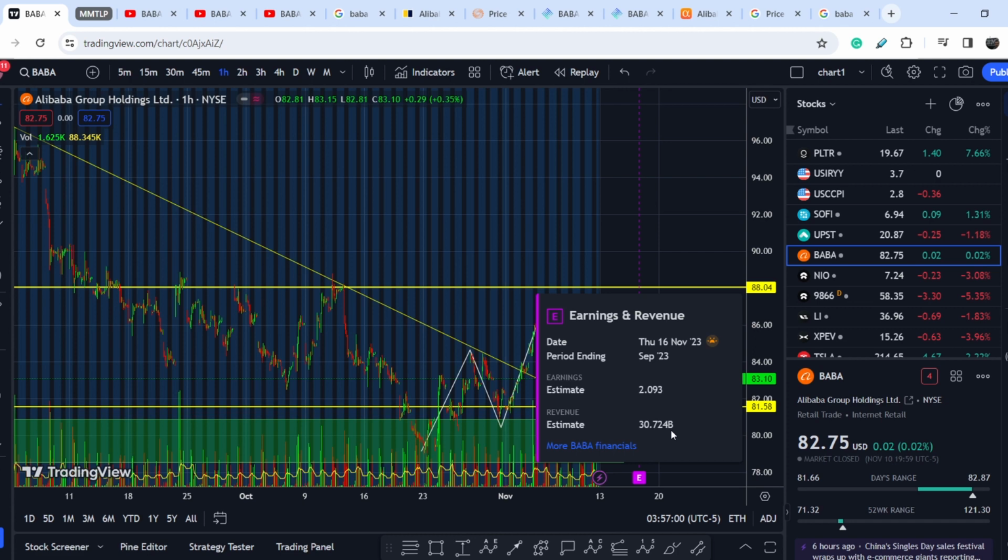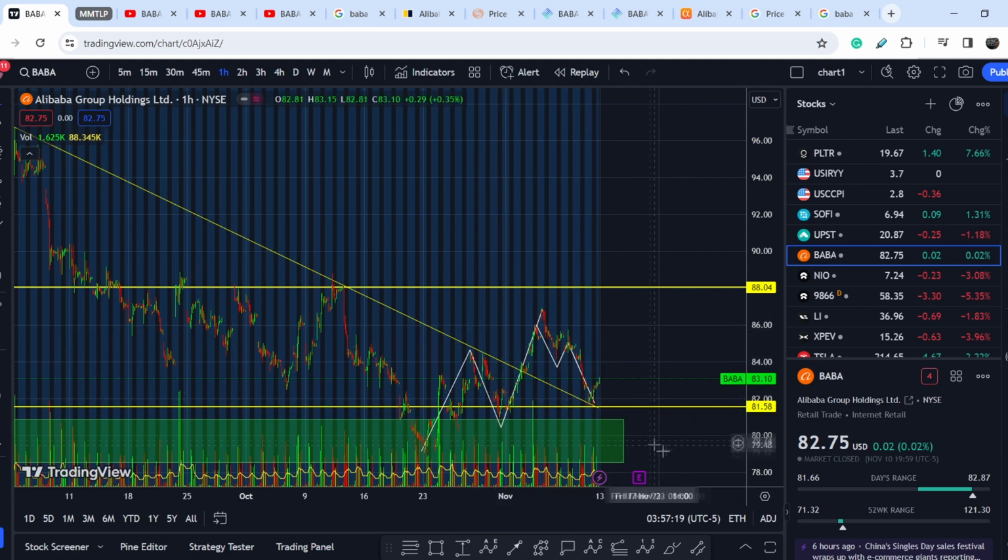$30.724 billion. And the most important part of this earnings report is the anticipation for 2024. And depending on this forecast, we might see a huge price action in upcoming weeks. And let me show you some news.